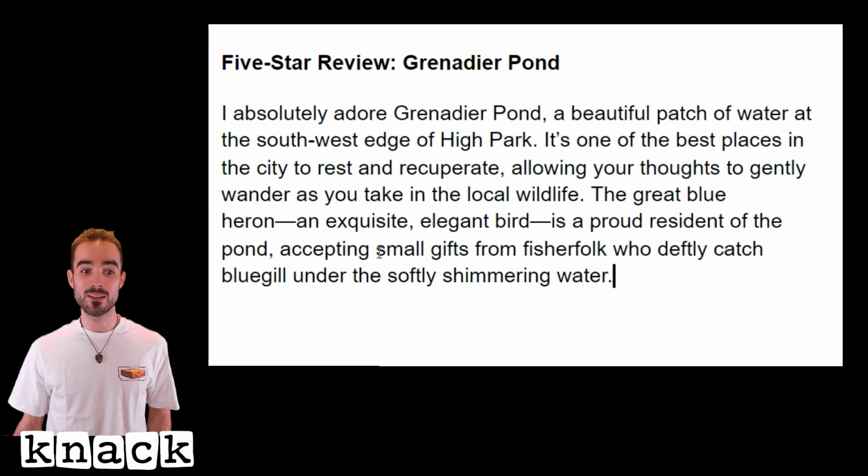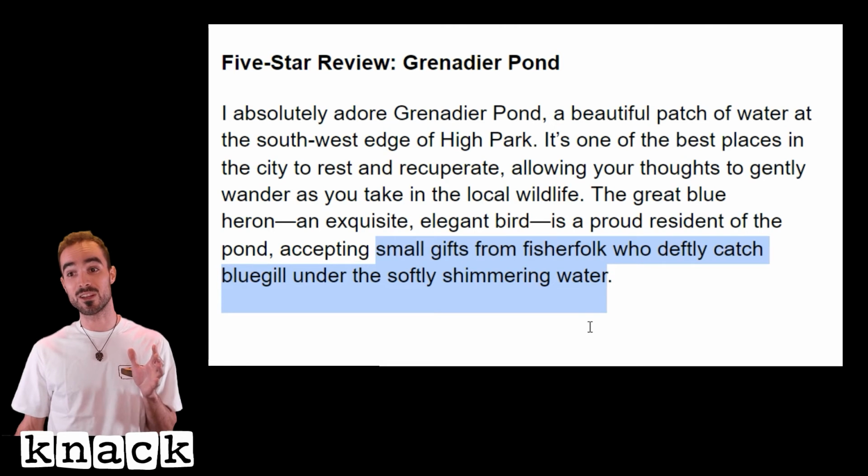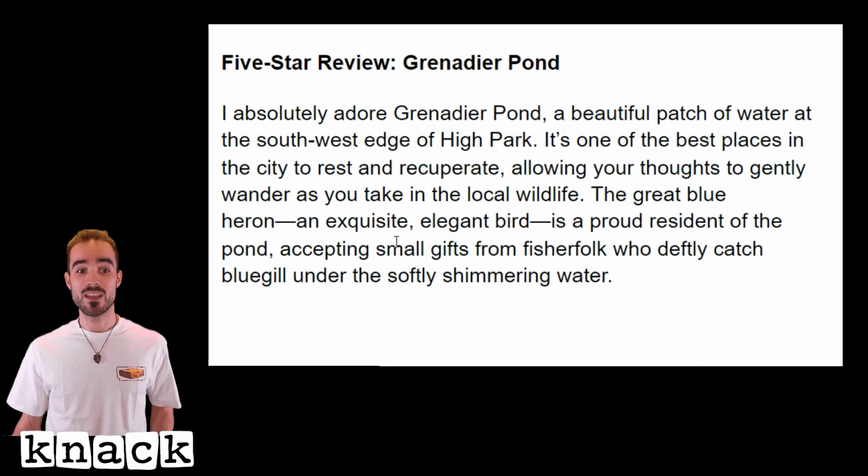And this is a little bit of a long sentence without any punctuation. This is almost as long as I want to go, and I'm just playing with it just because there's some nice turns of phrase in here. I'm going to toot my own horn a little bit. I'm just enjoying this, right? Accepting small gifts from fisherfolk, getting those S sounds in there, and then who deftly catch bluegill under the softly shimmering water. So I got two adverbs that kind of phonetically rhyme there. I'm starting to get these S's going, softly shimmering here, small gifts.